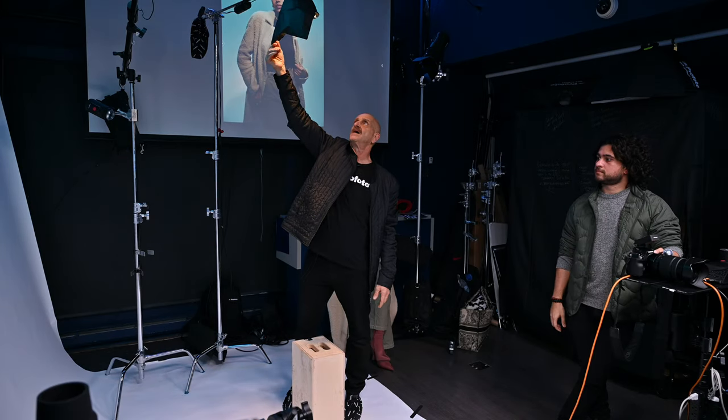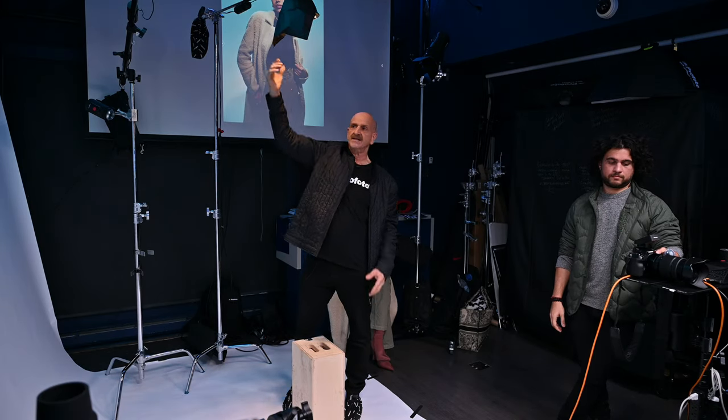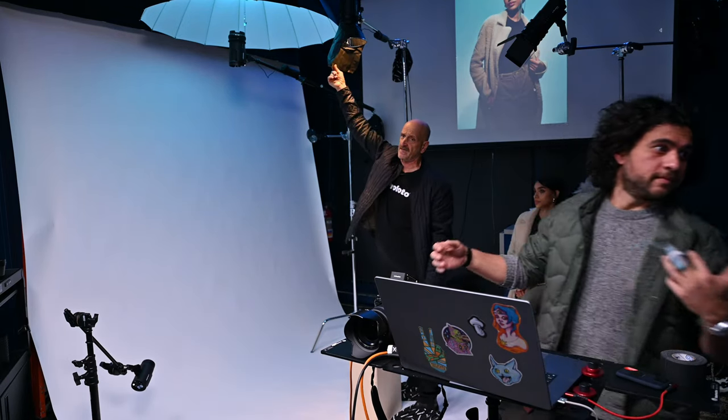It's called an OCF magnum reflector. And we put some cinefoil on it to keep the light from spilling onto the background. Of course, we want this light to fill out the background and this to keep it from spilling onto the background.